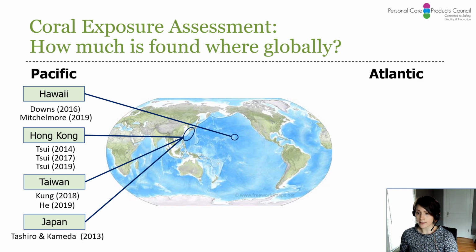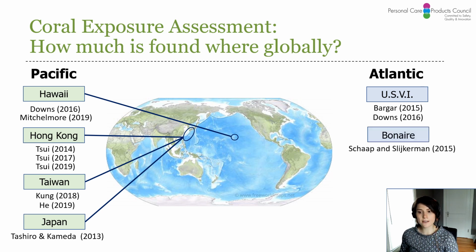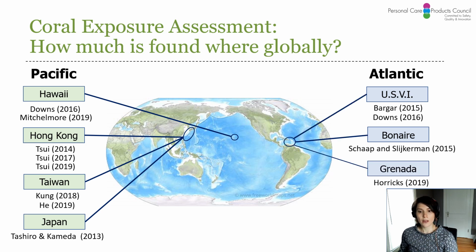In the Atlantic, we have 2 studies that looked at samples from the United States Virgin Islands. We have a study that took a few samples in Bonaire, and also another study that took a couple samples in Grenada. So only 4 studies comparatively in the Atlantic.